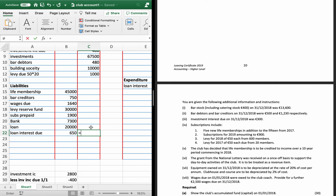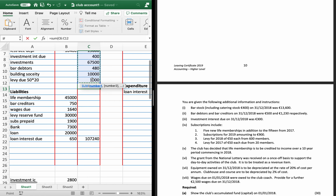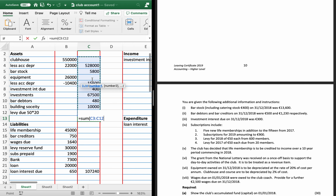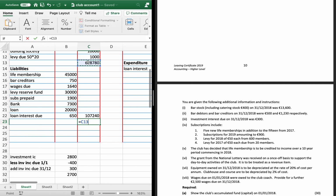So I'll add up my assets and add up my liabilities. So 628,780 and 107,240. I'm going to take them away. And you get 521,540 as your accumulated fund on 1st of the 1st.